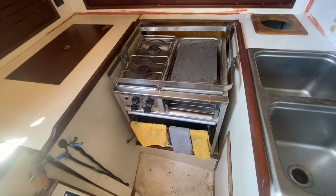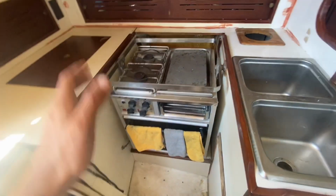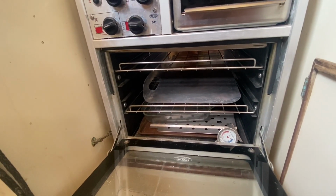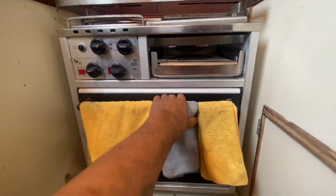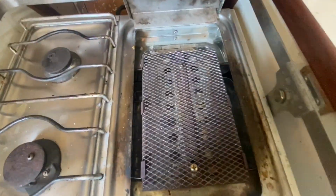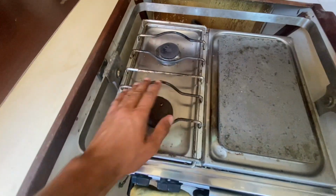Here is the stove, oven, griddle, broiler. It's got it all. It's a pretty good size oven. I haven't used it yet. I tested it out and it does work, but I'm not much of a chef. We got the broiler and the griddle, which can also be like a barbecue type thing. And then the 2 burners.